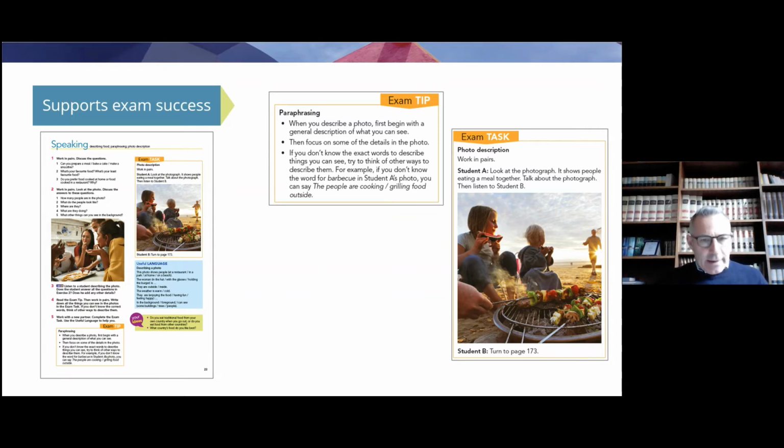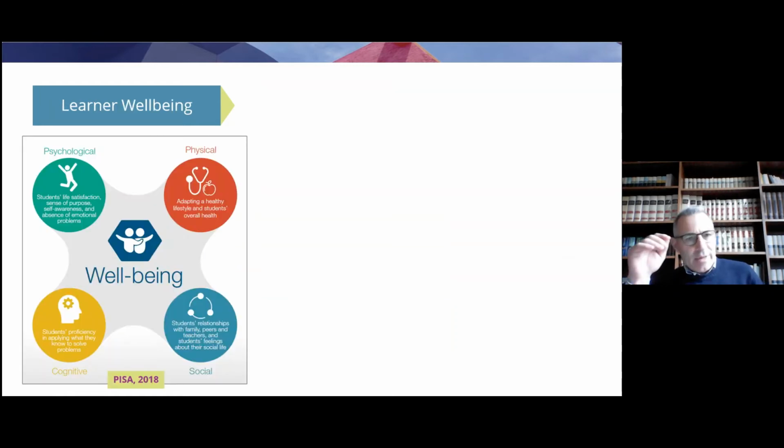Another key feature of the New Close Up is the learner well-being sections. Okay, and what do I mean by learner well-being? Well, learner well-being or student well-being is becoming a focal point in education, especially in secondary schools. Okay, and you'll find learner well-being explicitly referenced in the education policies of different countries. It's been picked up by the OECD, Organization for Economic Cooperation and Development. And then it's in the mission statements of schools and cited by educators as a personal goal for their courses in classrooms.